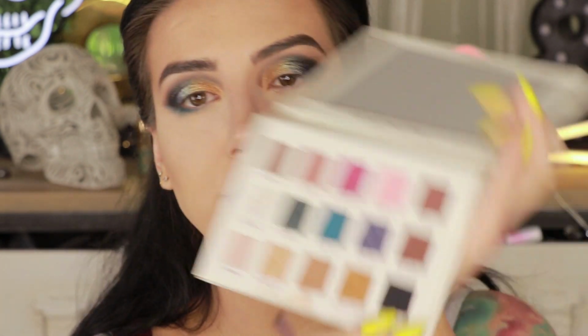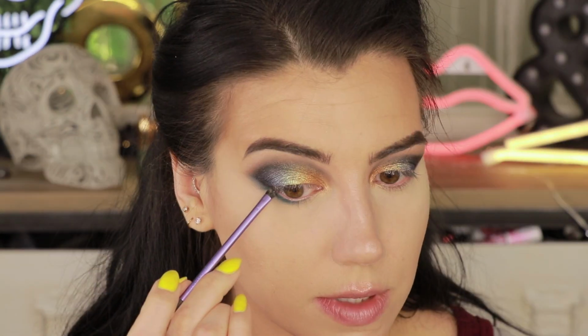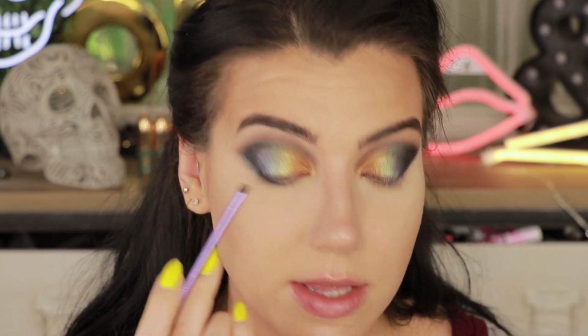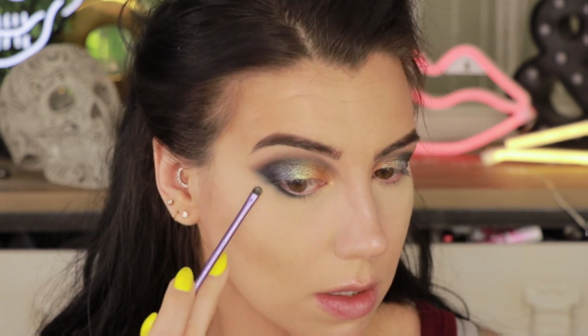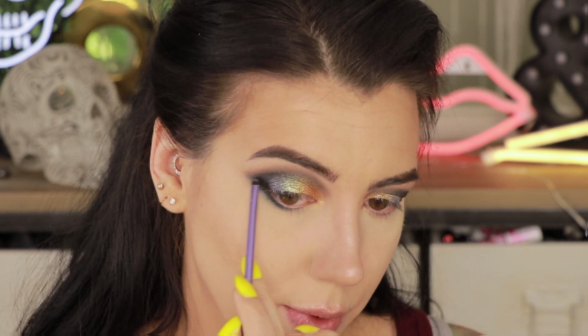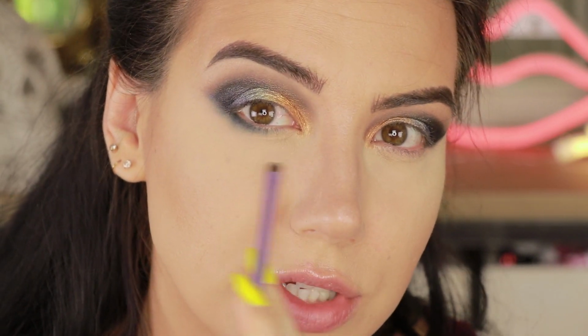Next, on a detail brush, I'm gonna go into Nablack again, and I'm gonna push that into the more concentrated area of the lower lash line. And this time I'm only bringing it in about halfway. And at the end, I'm just flicking that out so it meets that point that we created with the top part. On the same detail brush, I'm gonna go into the shade Play Hard again, and I'm gonna wet that and put it right here, right on the inner corner, just on the bottom portion.